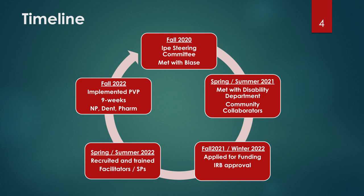In the spring and the summer of 2021, through Valerie Gruss and Blaze, we met with the disability department, and that's where Beth Marks came on board. And we also were able to meet community collaborators, which were also very important to the program. In the fall 2021, 2022 winter, we applied for funding and IRB approval. We got funding through the IPE steering committee at UIC and also funding through 2 faculty catalyst awards.